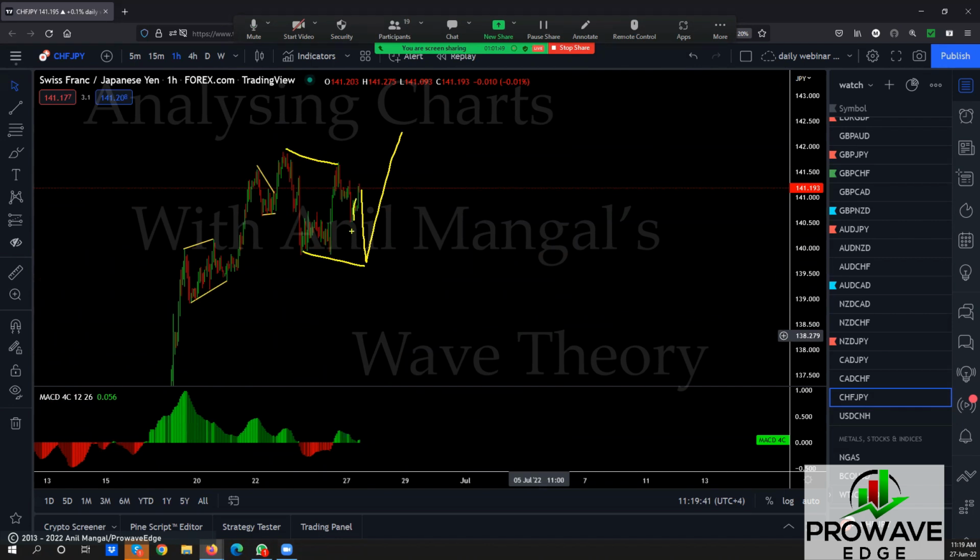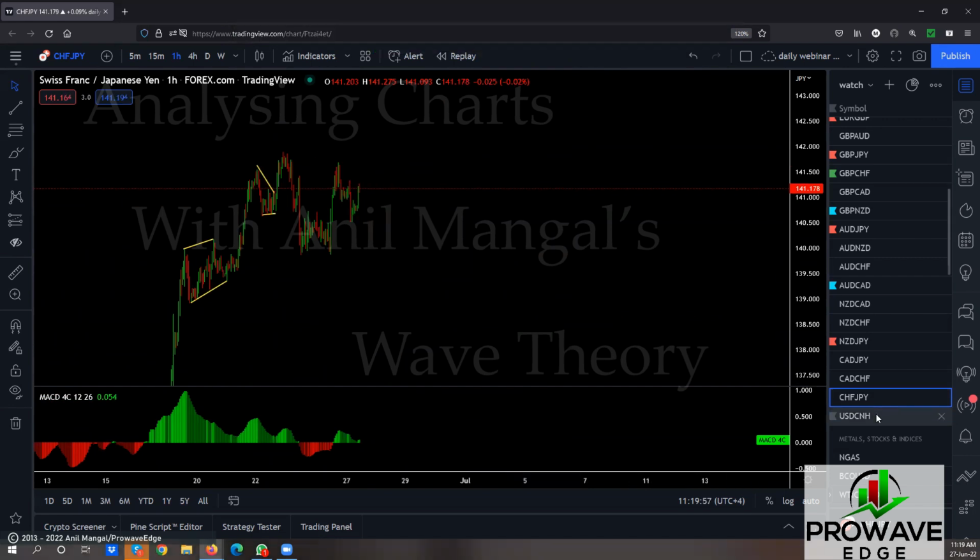I wouldn't sell this as a stand right now. If this goes up one more, let it go, break the top, come back here and then go. So we don't have a buy setup either.